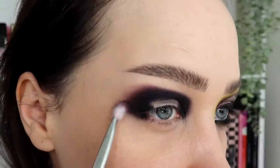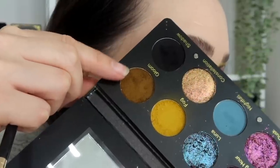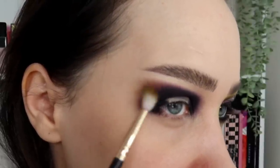It's gorgeous, but my goodness, it needs built up. I noticed that in swatch as well. You really need to pack it on, pack it on, pack it on. Then I'm going with Gloom, which I read as Goblin, just there in my head. It's because I look like a goblin currently.